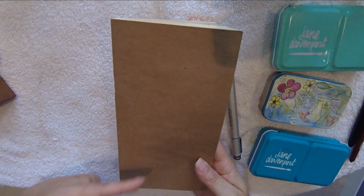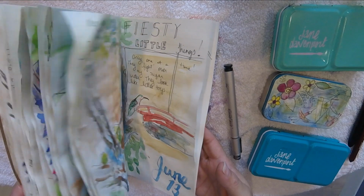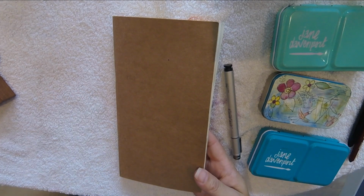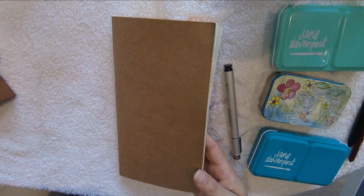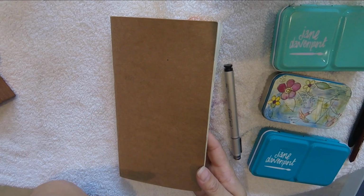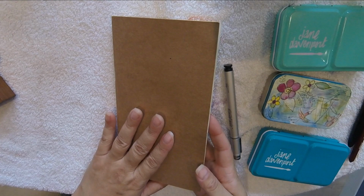But when I got my traveler's notebook, I was really jumping on the bandwagon, so to speak. I really wasn't sure what I was going to use it for. I think I just thought I would use it for sketching while I was out and about, to bring with me, which I do, but not as much as lately.